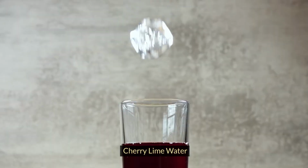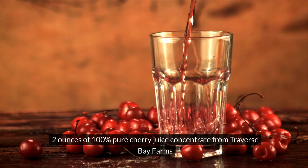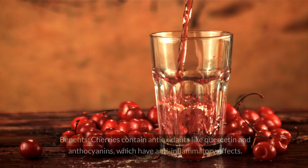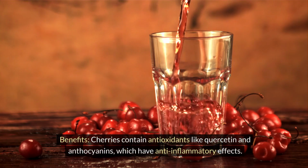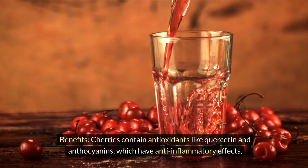Cherry lime water: 2 ounces of 100% pure cherry juice concentrate from Traverse Bay Farms, 1 lime thinly sliced, 2 liters of water. Benefits: cherries contain antioxidants like quercetin and anthocyanins, which have anti-inflammatory effects.